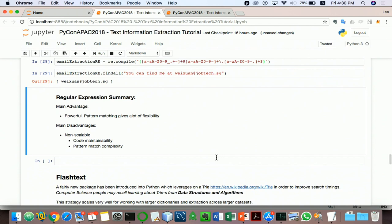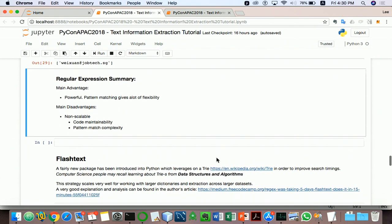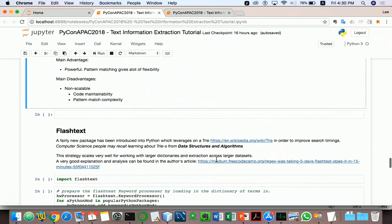So in short, regex is really powerful and gives a lot of flexibility, but in terms of code maintainability and scale, in terms of handling lots of keywords, it's not there. And the complexity could impede the readability of it.